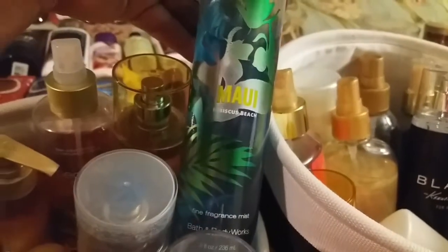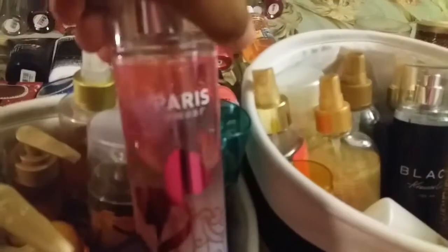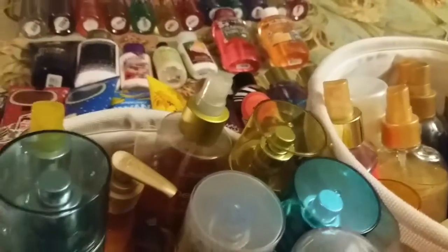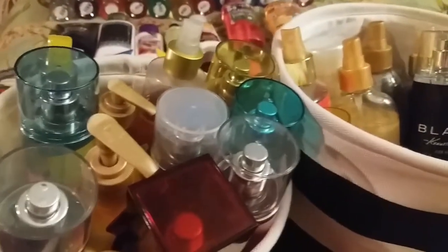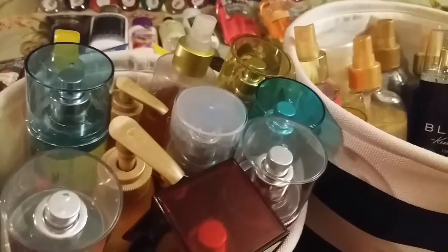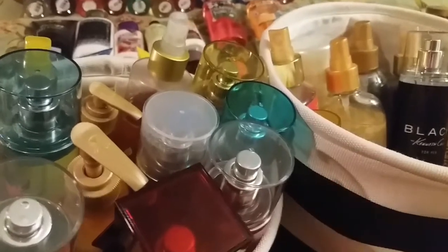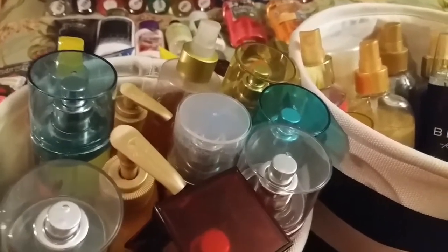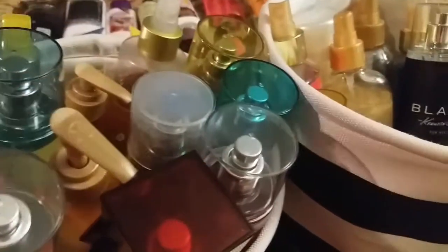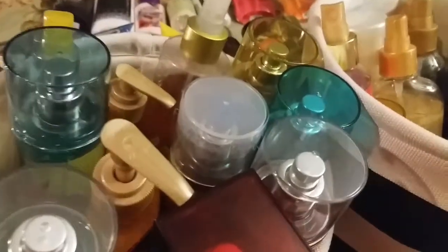I have my Maui Hibiscus Beach, Bath and Body Works. I have my Paris Amour, Bath and Body Works. What else? I have my Marshmallow Pumpkin Latte, Bath and Body Works. And these ones in this basket, the majority of these I would find at yard sales and Goodwill, hardly even used, for like $1 to $2, okay? So some of these are a mixture between that and the store, okay?